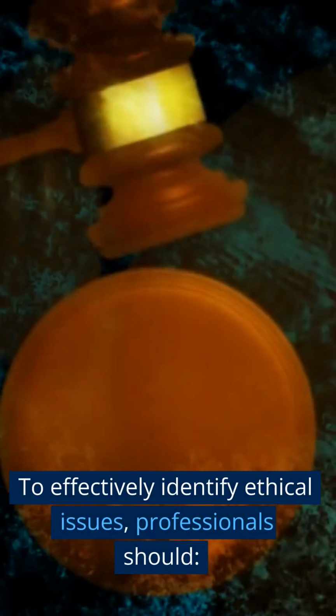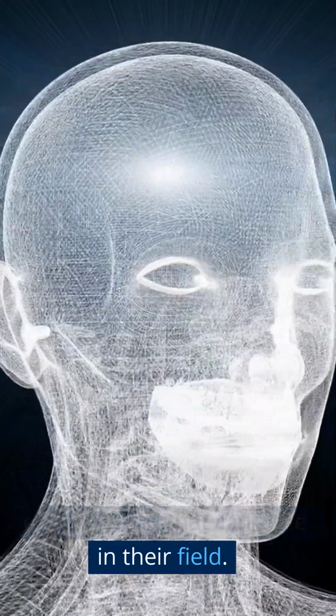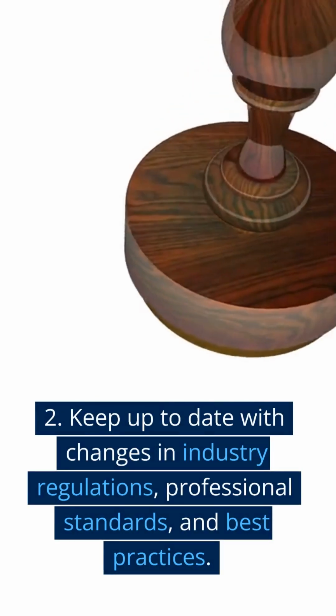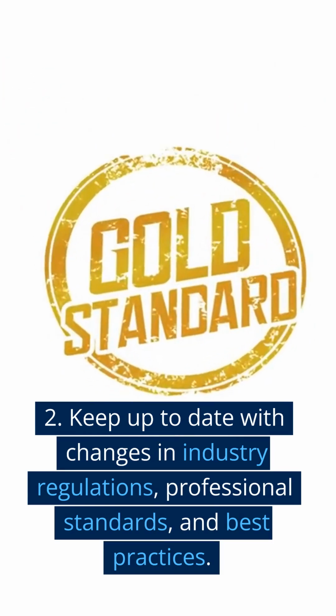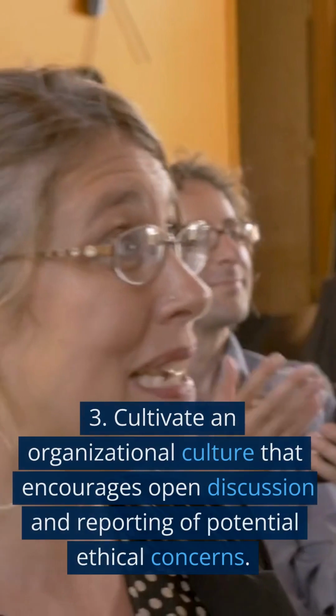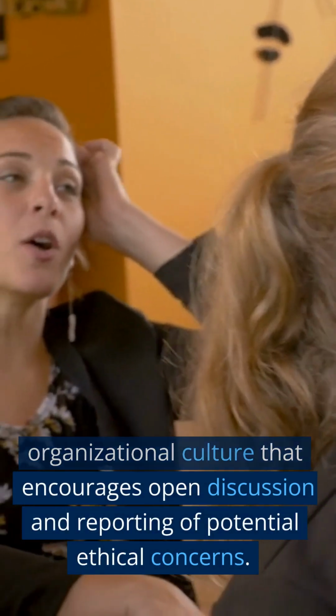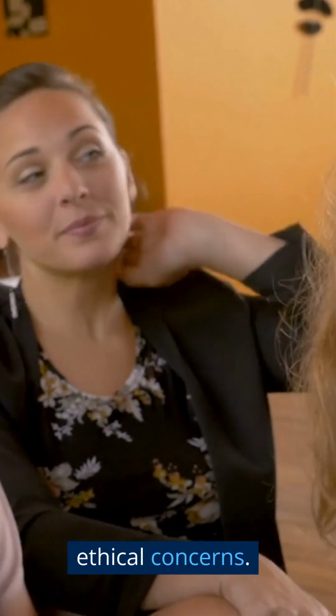To effectively identify ethical issues, professionals should: 1. Develop an awareness of ethical issues that can arise in their field. 2. Keep up to date with changes in industry regulations, professional standards, and best practices. 3. Cultivate an organizational culture that encourages open discussion and reporting of potential ethical concerns.